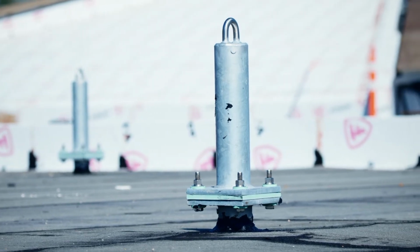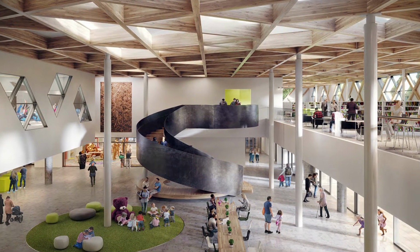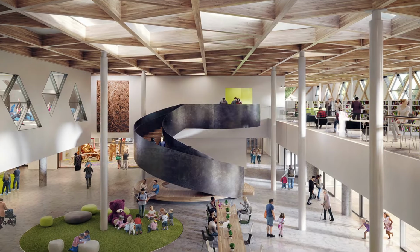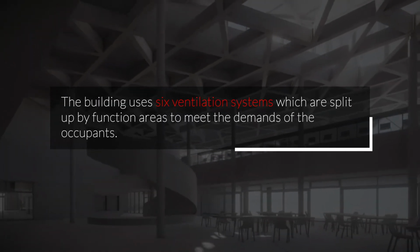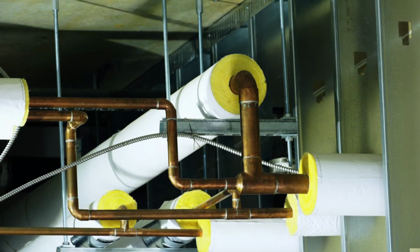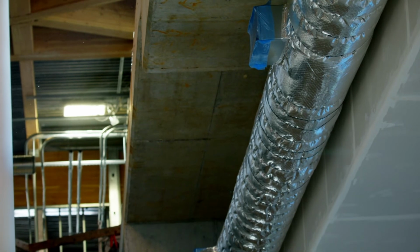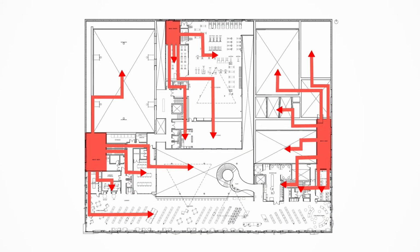Quite early on in the design process, we realized that there are very high numbers of people in the building from early in the morning to the end of the day that are generating a lot of heat. The building uses 6 ventilation systems, which are split up by function areas to meet the demands of the occupants. The mechanical rooms are all internal, they're all inside. We want to keep that distance between the HRV and the occupied space short.